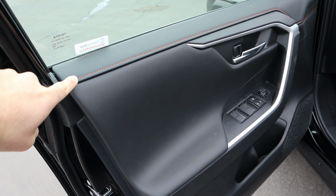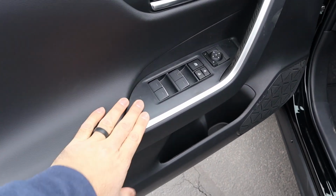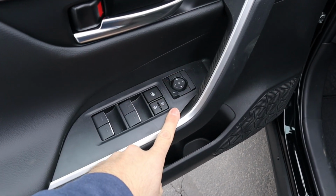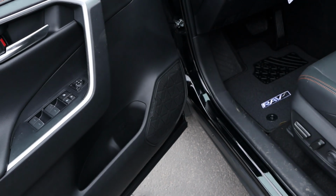Now with the front door panel, you guys can see again with that bronze-ish orange stitching and then the padding all down below. All of our window controls, we got our door lock and unlock, mirror adjustment, and then look how sturdy again that handle looks. Blind spot monitoring with the mirror itself.